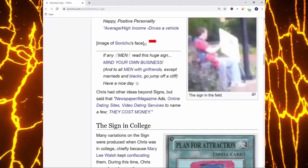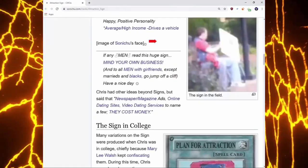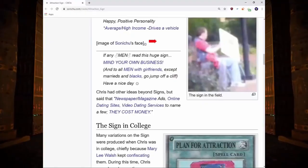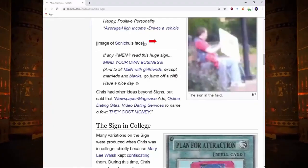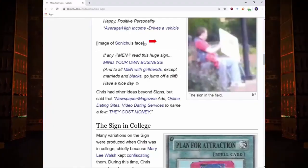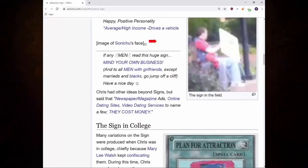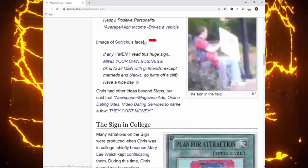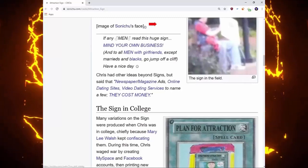Chris had other ideas beyond signs. Yeah, like throwing rocks at people. Or his attraction string. But he said that newspaper/magazine ads, online dating sites, video dating services, to name a few, don't even exist anymore, do they? Well, that's bullshit because he wound up putting himself onto several different dating sites, didn't he? I'm talking about the video dating services.